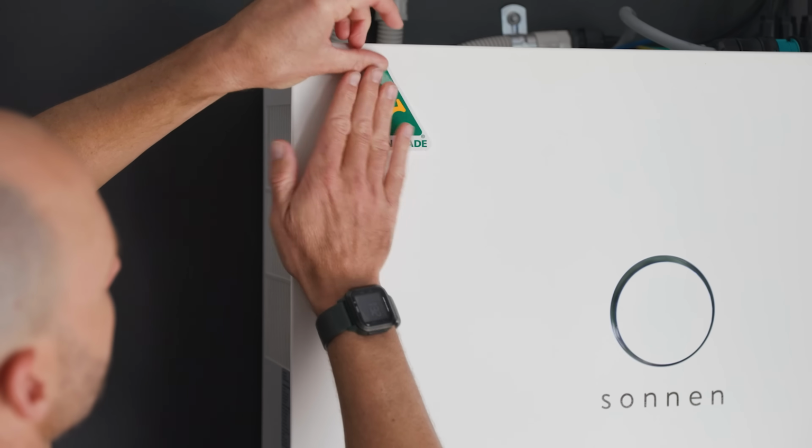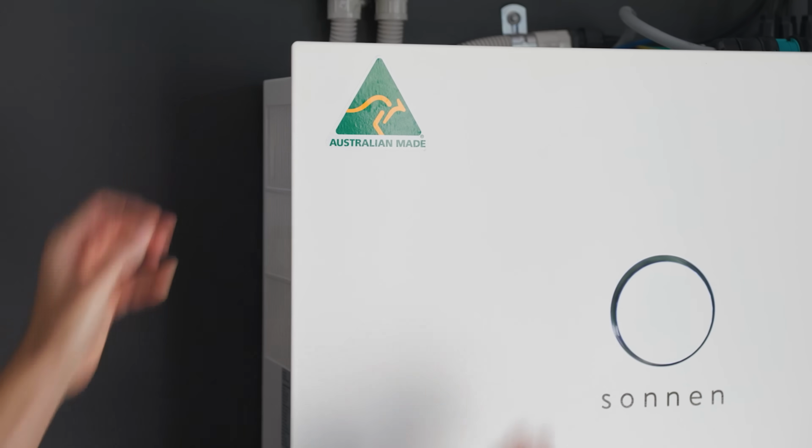Why we chose sonnenBatteries is after conducting extensive research, we took the most amount of comfort in a product and a brand that's been around for over 10 years. The fact that they're also made in Australia gave us added comfort, and it was backed by a great warranty.